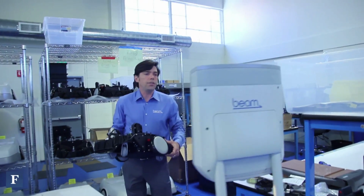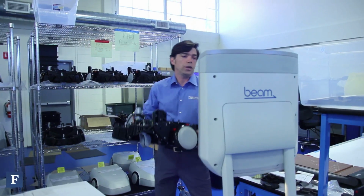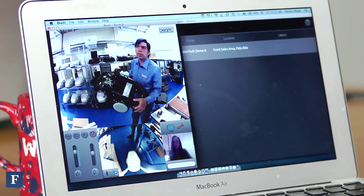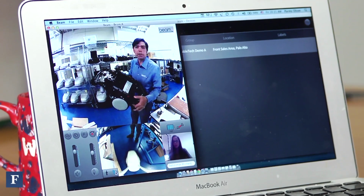Here's an example of the chassis, or the base. The battery sits right in there. And the battery is a large battery, so you can get 8 hours of talk time.